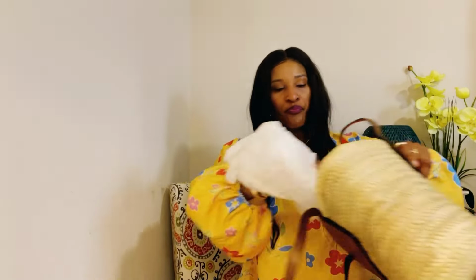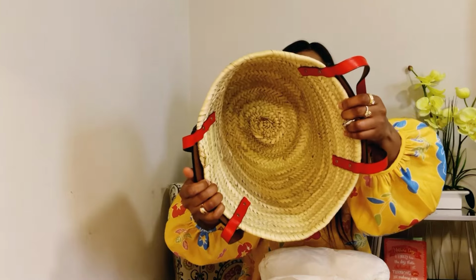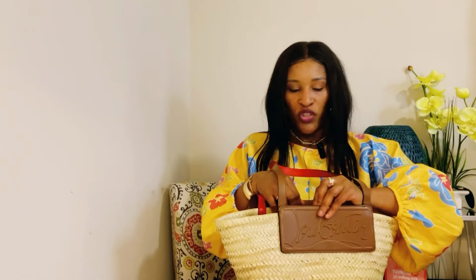This bag retails for $400, I believe, and this is how it is. So I'm set for the summer when it comes to beach bags. I already have a beach tote bag, which is this one.